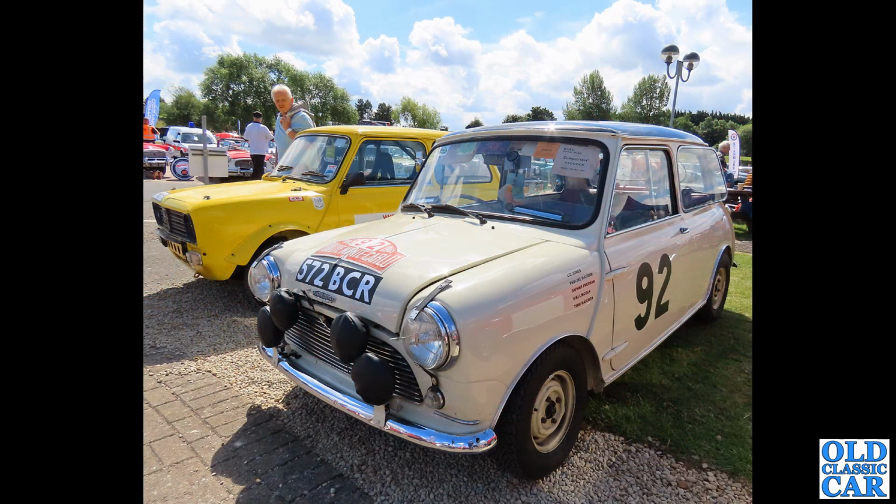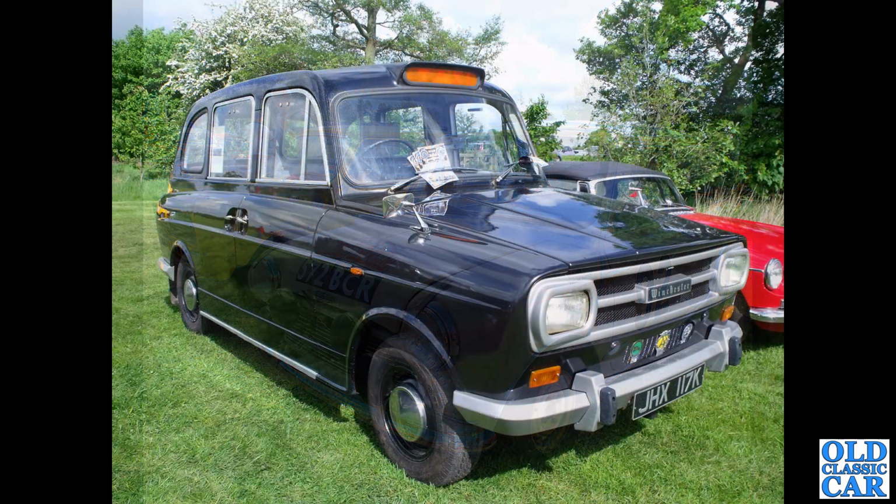And here a pair of Minis. We are down at the British Motor Museum at Gaydon for these two. In the background a Mini Clubman, and in the foreground a very racy looking Mini Cooper there. Very, very nice. I believe this has been in long-term family ownership, and it had recently been resurrected for this particular event.